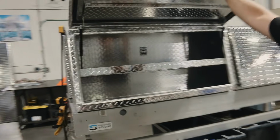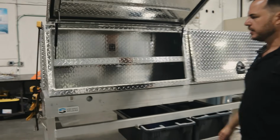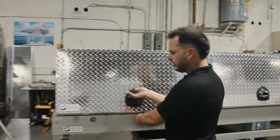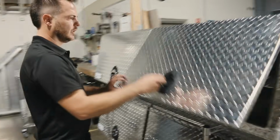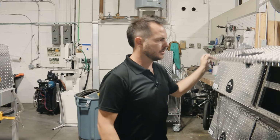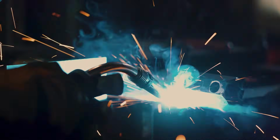We got an upwards opening door, built-in shelf. This is our standard box with a 12-inch depth. And then we also got an XL box that we just started releasing, which is right here. This has got an 18-inch depth. See how much space we have inside there. It's a lot of storage. This is going to be a big popular item for us, these XL toolboxes. Nobody else makes them this big, like this design. So we're excited to announce to the world that we're making these too.